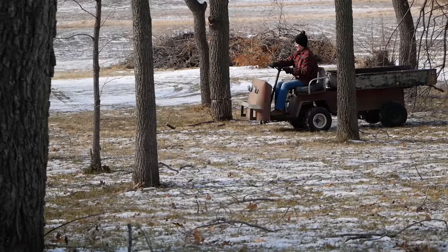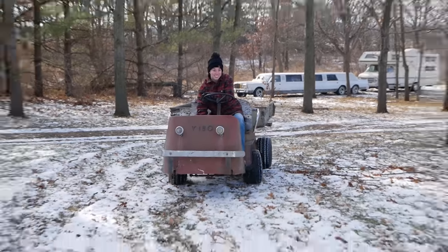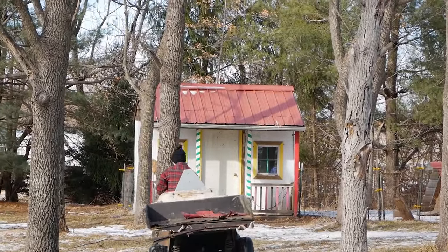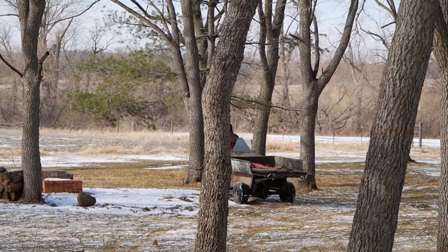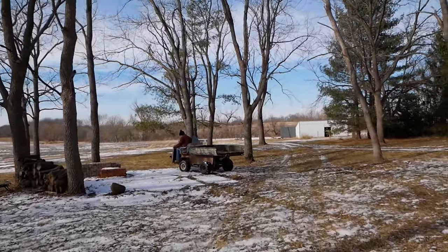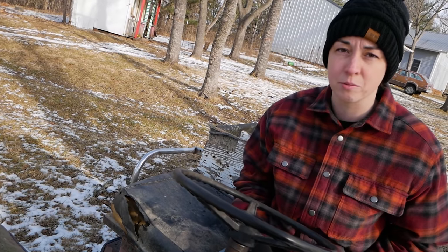A lot of trees out here. When I put the ground on the starter motor, I forgot to set the belt tension again. So that's fun. This thing isn't as pathetic as it looks. It's kind of fun. I'm breaking the seat every time I move, so that's really good for my self-esteem.